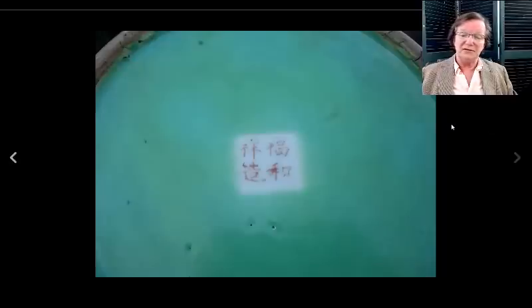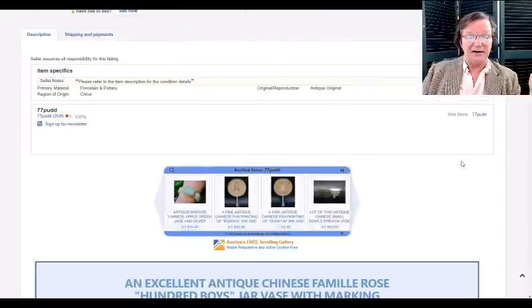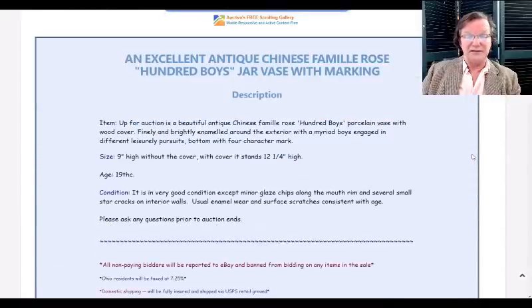It looks like an early 20th, late 19th century jar. I didn't bother looking up the mark. And it only went for $243, okay? This, to me, looks like a relative bargain. It was interior star cracks, that kind of thing.